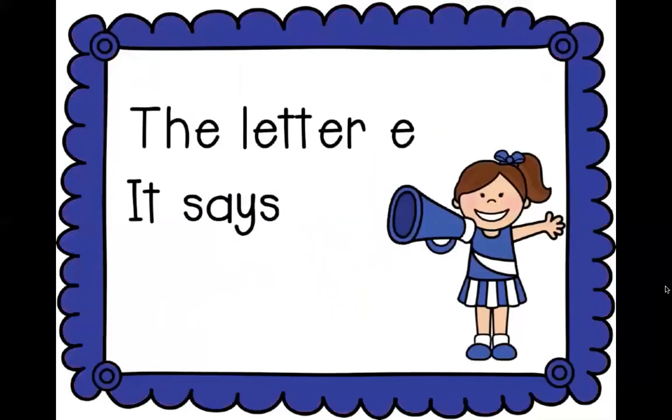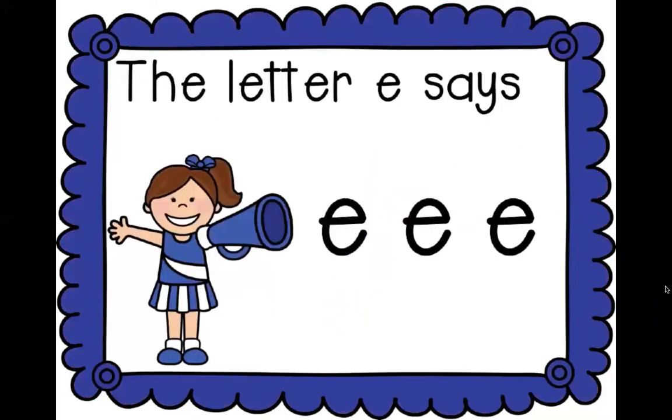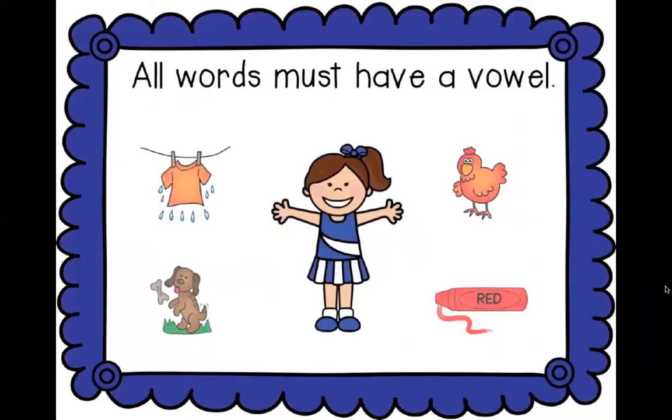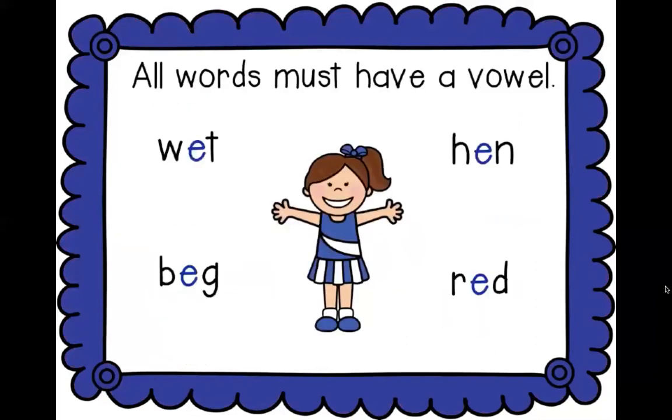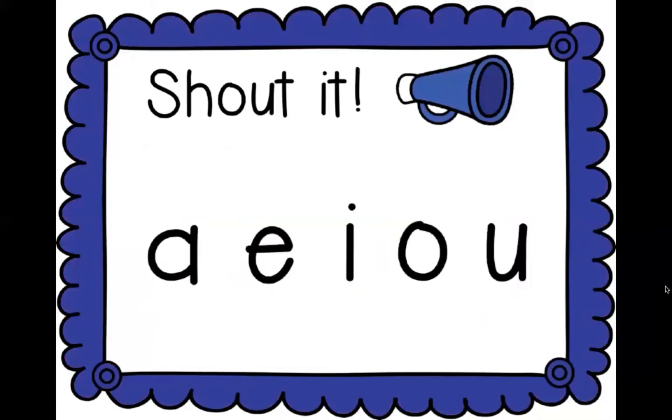The letter E, it says E. The letter E says E, E, E. All words must have a vowel. Shout it: A, E, I, O, U.